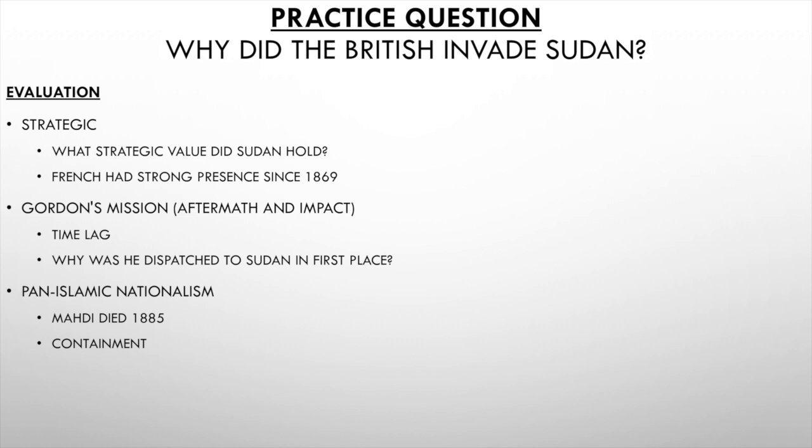Well contained for how long? Well, the rise of the Mahdi was in 1881, so it was contained for 17 years before the British actually invaded Sudan. So perhaps it was more of a question of the Sudan was too important to leave to chance, to leave to the possibility or risk that this Pan-Islamic nationalism was going to spread specifically into Egypt and start to actually pose a real threat. So this prompted a sort of preemptive incursion. But the threat was overstated.